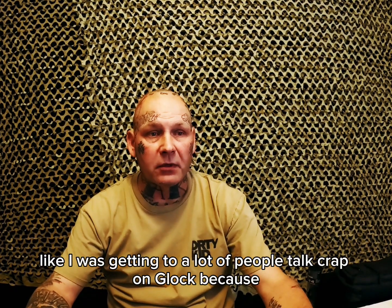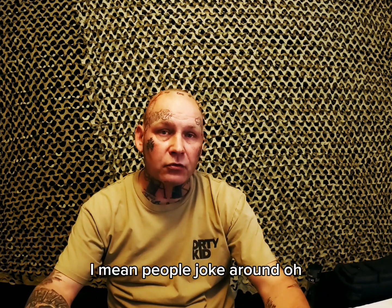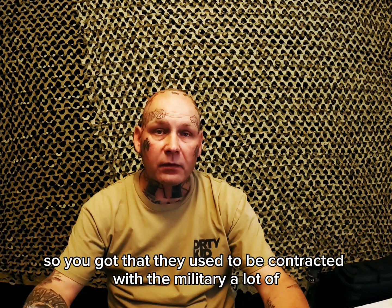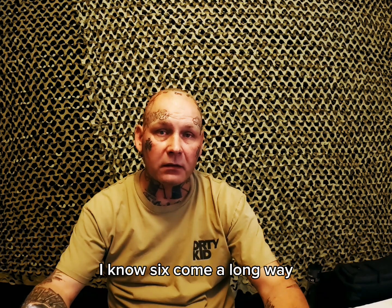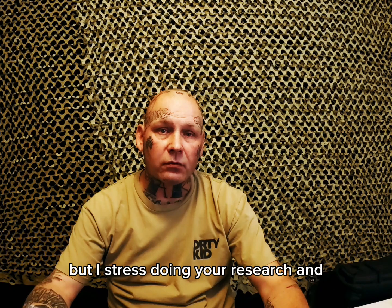Like I was getting to, a lot of people talk crap on Glock because they haven't changed since the 80s and they pretty much look the same. But they're dependable. People joke around, no Glock perfection, but they're tested and proven. They're carried by, I want to say, 80% of law enforcement, if not higher, around this country. They used to be contracted with the military. A lot of people in the forces who can choose their own sidearms used to choose Glock, or they still do. I know SIG has come a long way, and SIG is picking up in the military game and contracting with them. So there are all different types of things, but I stress doing your research.